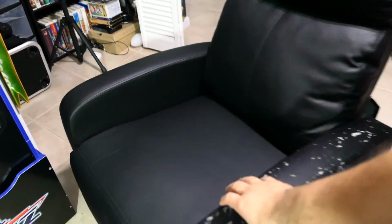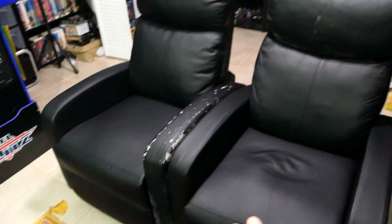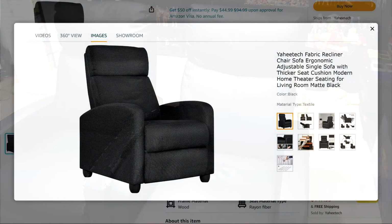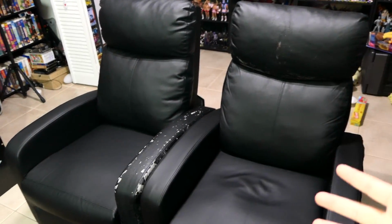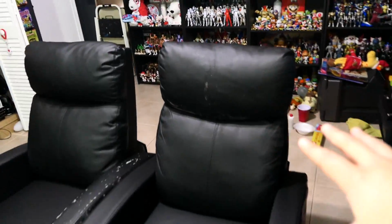Now they do sell these chairs still on Amazon. They are still available, and I am debating getting another set of them, but they did not have this option available when I actually ordered these. They have a cloth material, or a fabric material almost, which I think will actually hold up a lot better, because that fabric isn't going to start peeling like this fake leather is. So I think that's the route I'm going to go, honestly.